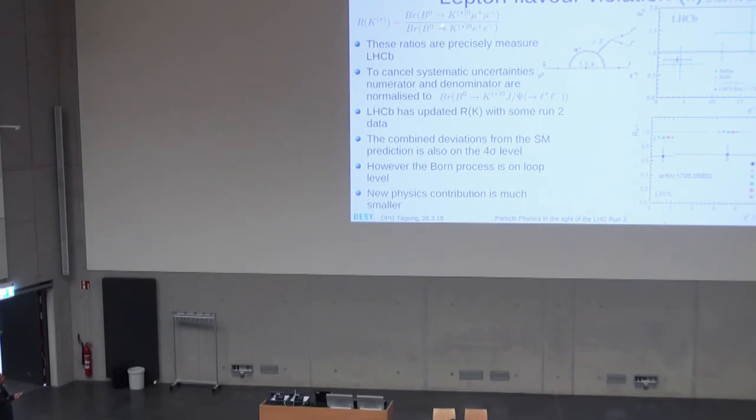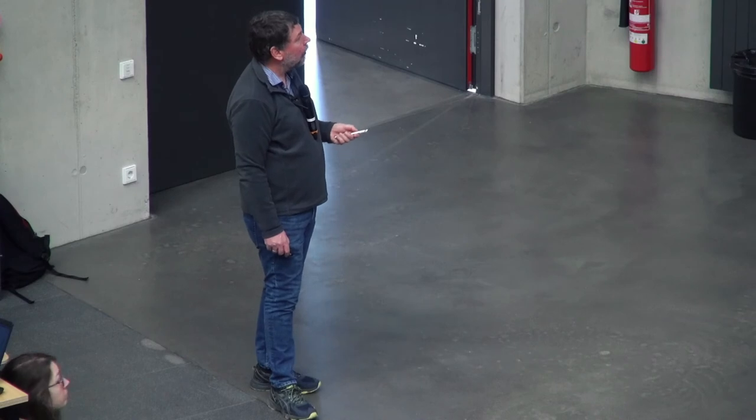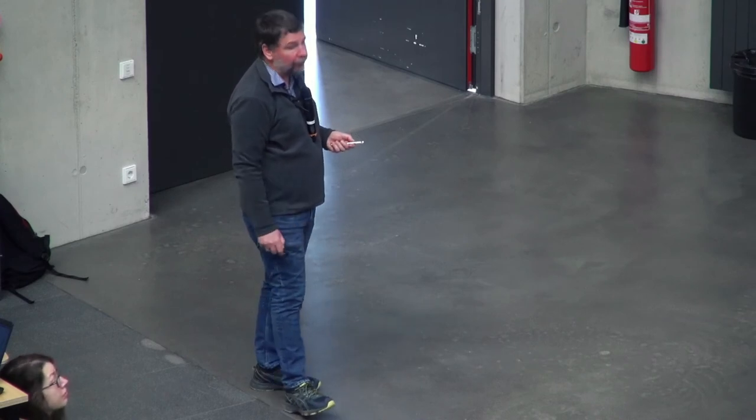The second ratio is where you look into B to K or K star mu mu to B to K or K star ee. These ratios are precisely measured by LHCb. To cancel systematic uncertainties, they normalize the numerator and denominator to the corresponding J/psi mode to cancel efficiencies. LHCb has now updated RK with part of the Run 2 data, and also here, in RK star and also RK, they see a deviation from the prediction. If you combine it, it's also at the 4 sigma level. However, here the process is at loop level, so you expect a much smaller effect.